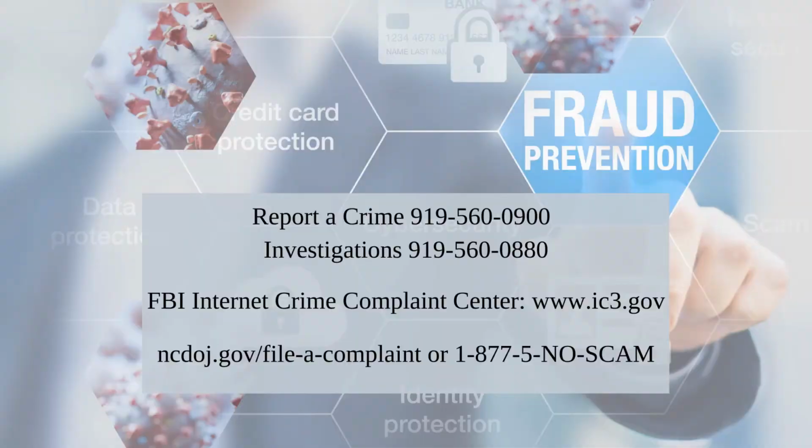Also, you can report it to the Attorney General's office. They're keeping a long list of phone numbers and names and stuff like that that are getting used, and trying to look through that and actually research that.